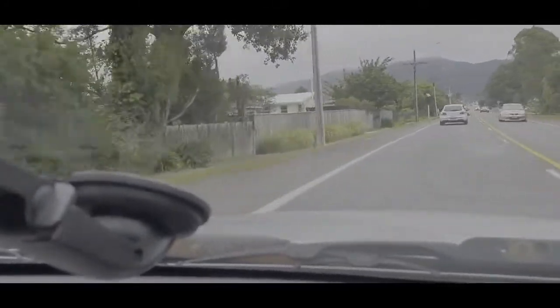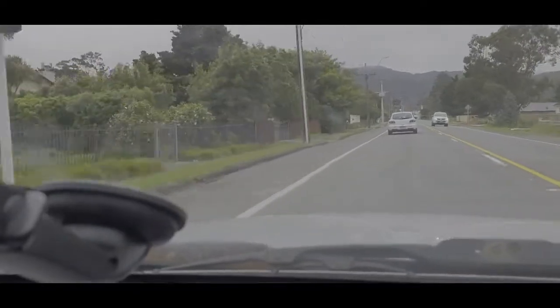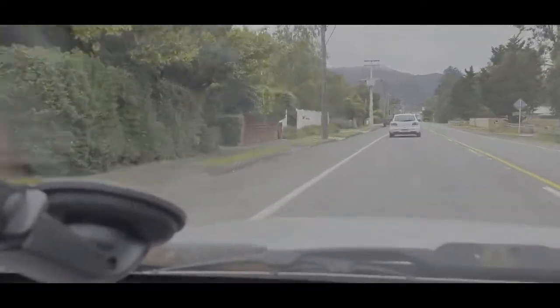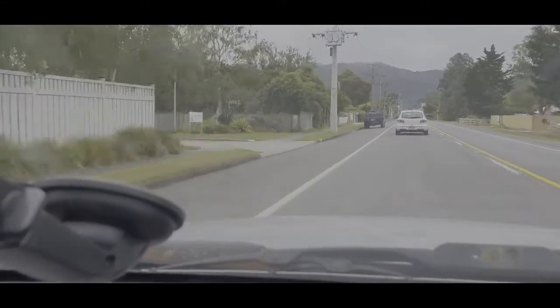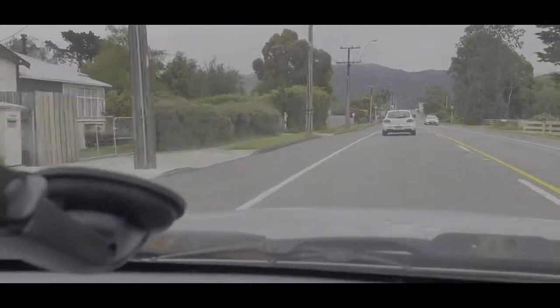From our place to Wellington along like Taupo, Turangi, all those places, it's 6 hours. This way it's about 9. So it's certainly a lot longer.